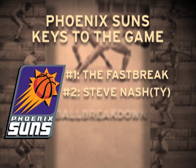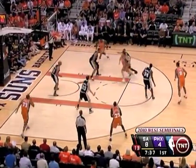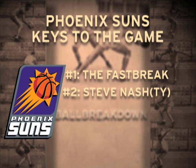Key number 2, Steve Nash. Nash is a terrific finisher and can finish with either left or right hand, as you can see with that left-handed hook. Key number 3, the 1-4 set.